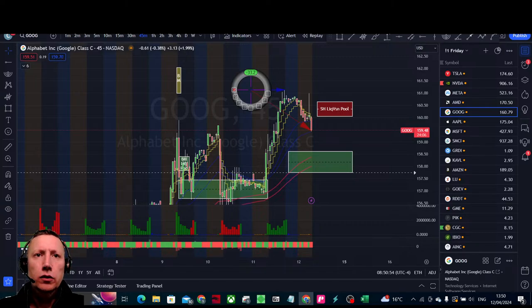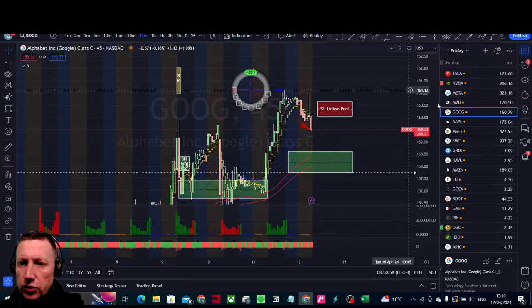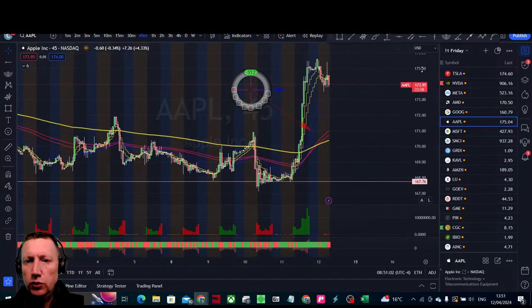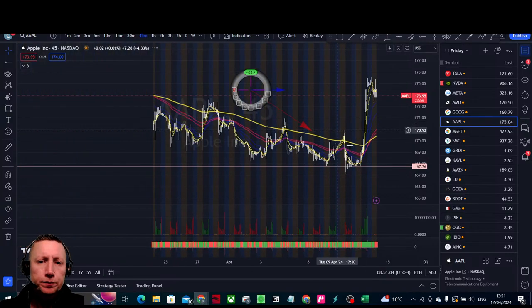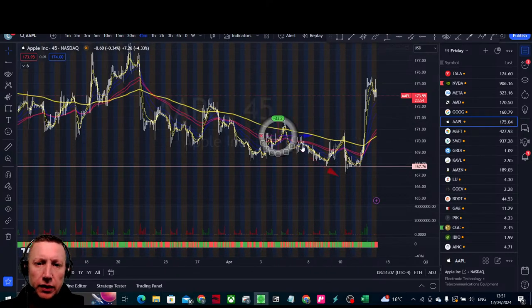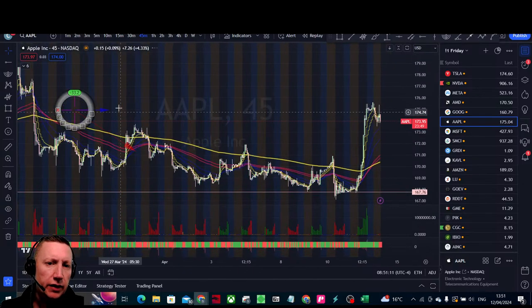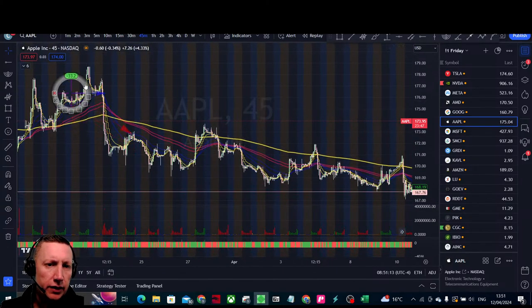What else have I got here? Right, so that's Google. I've looked at Apple before. I'll go back to small caps again and see if anything is moving there. Apple's been holding. So similar thing again with these things.